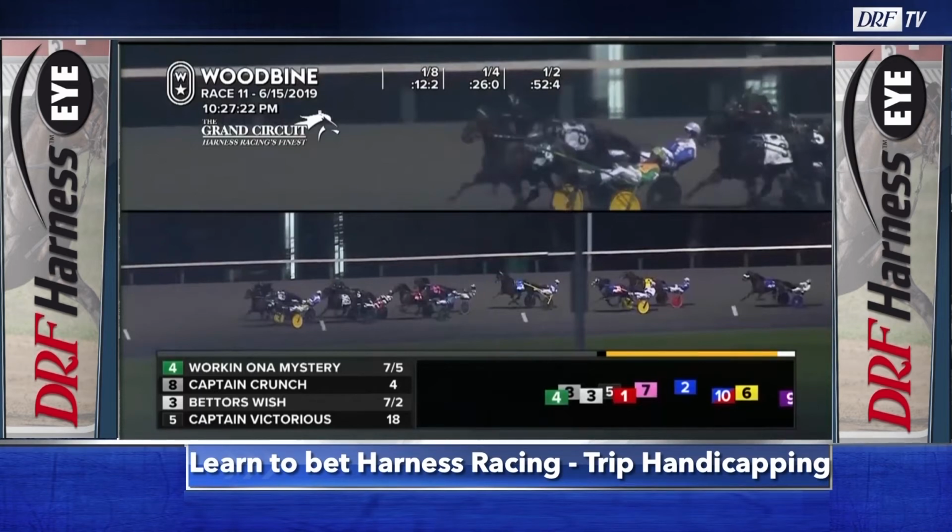Yeah, taking a look at it, bettors wish there was a passing lane, would be in a perfect striking position, riding in what we call the pocket. As you said before, Captain Crunch is first up to the outside. He actually got lucky into a pace that fell apart in this race because they went really quick fractions early, 26, and then right back with a 26 and 4 second quarter.